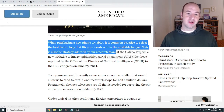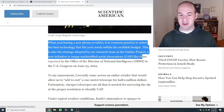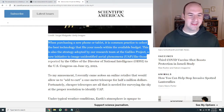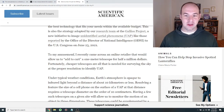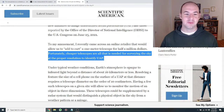And this is also the strategy adopted by our research team at the Galileo Project, a new initiative to image unidentified aerial phenomena, UAP. Why can't they just call them UFOs? That's what I want to know. So he says, to my amusement, I recently came across an online retailer that would allow us to add to cart a 1-meter telescope for $500,000. Fortunately, cheaper telescopes are all that is needed for surveying the sky at the proper resolution to identify UAPs.